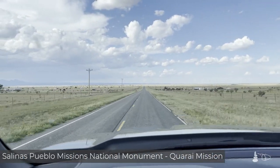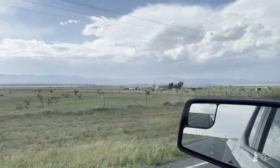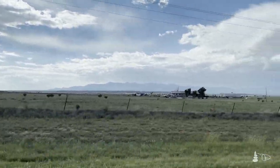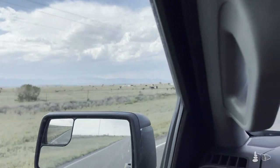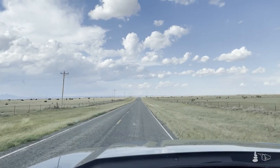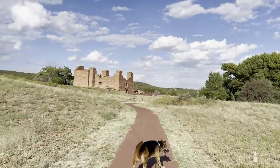And this is headed out to Quarai Mission. That is the next closest mission in the set of three. You can see there's just a lot of farms out here, a lot of open plain. Beautiful drive, though. So this is Quarai Mission.